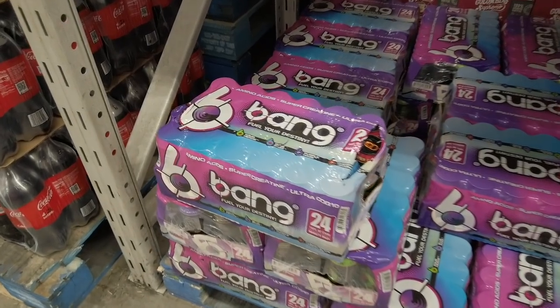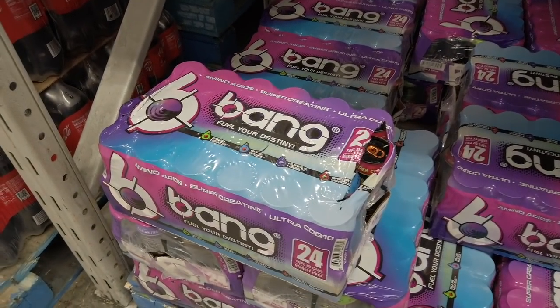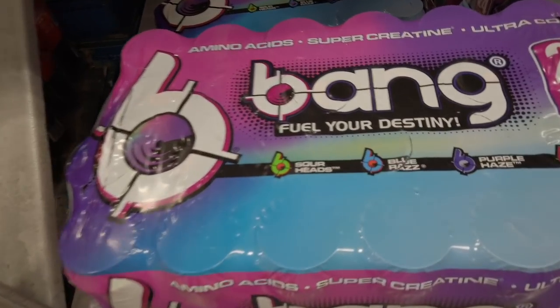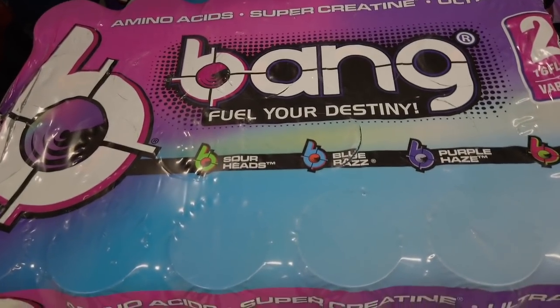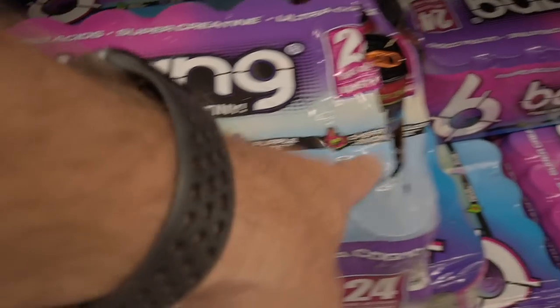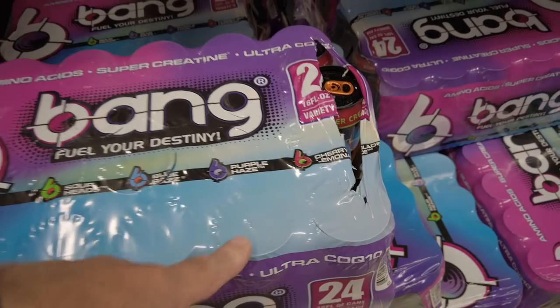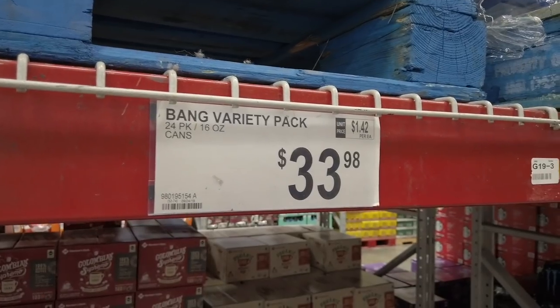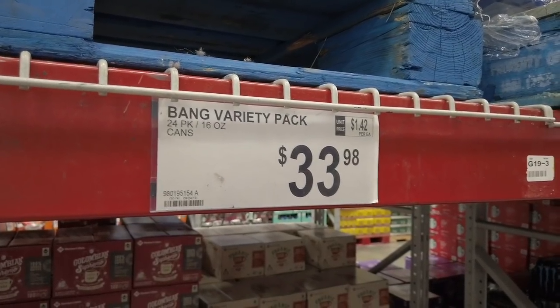Bang! Look at this. None of the other wholesale clubs have this. They have Bang. And it's actually two out of my three or four flavors. And two of them are my favorite. I love Sour Heads. I love the Blue Raz. The Cherry Limeade is really good too. The Purple Haze I've never ever actually tried. And that's a great price. $33.98 for 24 cans. It's $1.42 a can.